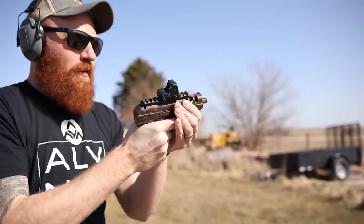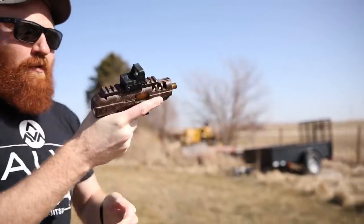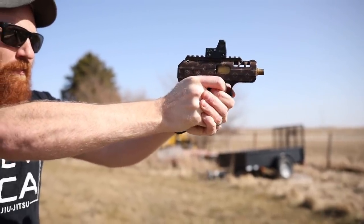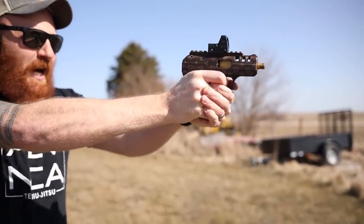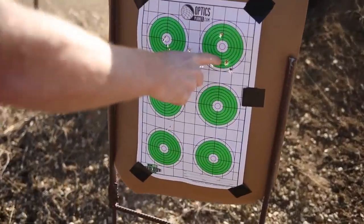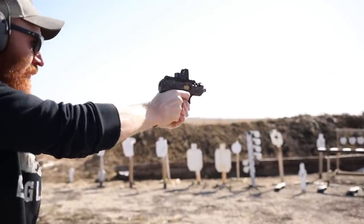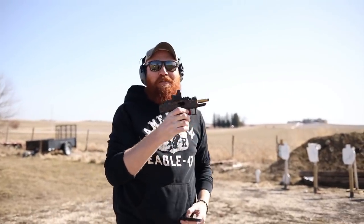Jesus. Did I get a safety or something on this? There we go. This is rough. Kind of sighted in. All right, let's check. That group's a little better. The round just fell out of there. I'm gonna call that zeroed. Okay. Fast enough, I suppose. The wind is so bad. So bad.